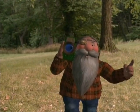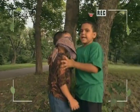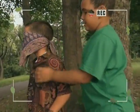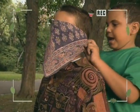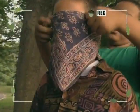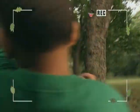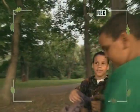So now, what do you do next? Spin around three times again, okay, Crinkle Root? One, two, three. And then you take off the blindfold. Yeah, just lift it up. Yeah, but just pull it off. There. Pull it up, that's Josh. Right. Okay.